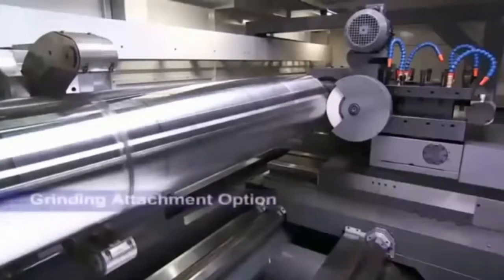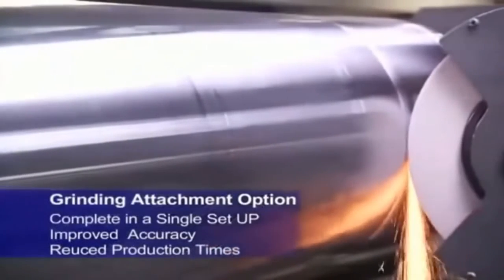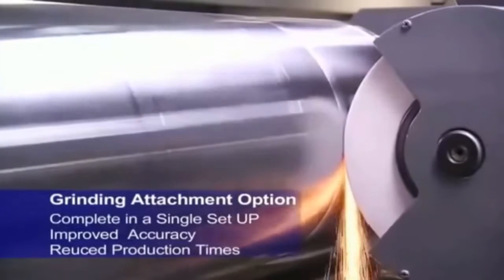CNC Tagang also offers customers the option of a grinding attachment for these heavy-duty lathes, delivering everything from initial heavy cutting right through to final finishing.